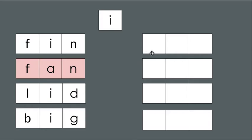Yes, it does. Let's check it. When I think of the word hid, I hear the sounds "h, i, d." It does follow our short I pattern, so I'm going to spell it with that letter I. The first sound was represented with an H. The last sound was D, represented with a D. Hid is spelled H-I-D. Nice job. Let's do another one.